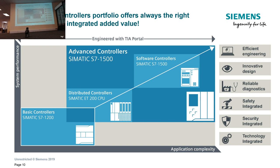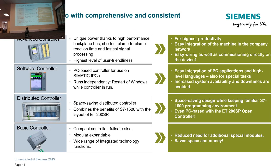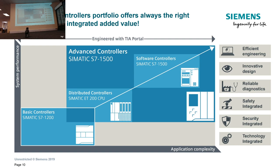So as I mentioned, within the controllers, we separate this into basic, distributed, and advanced controllers. The basic controller, as I mentioned, is the 1200 for small to mid-sized applications. Distributed control, which I'll go into more a bit later, is basically our remote I/O station where we interchange the interface module with a PLC. So we actually put a PLC within the remote I/O station because sometimes you want to upgrade a plant and the main PLC utilization is almost close to 100%, and you want to reduce the load on the PLC. So you take in another PLC within a remote I/O station. So we have that as well.